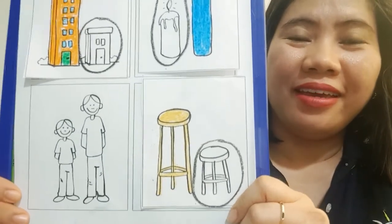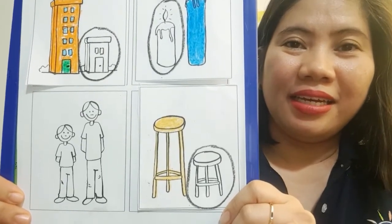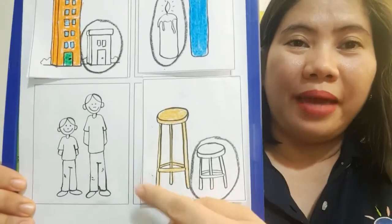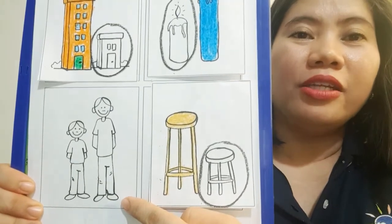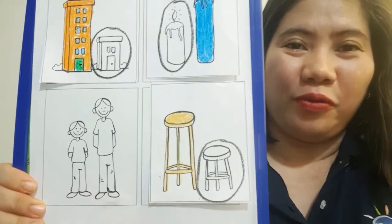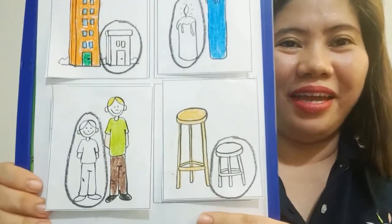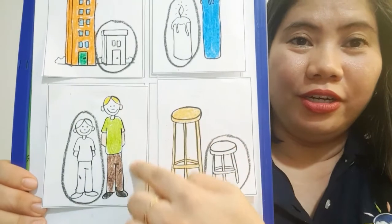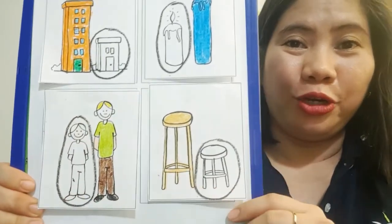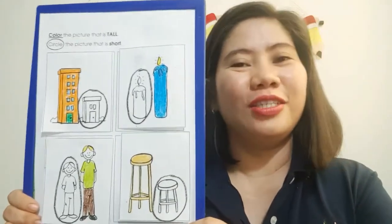We have two men here. One man is short and one man is tall. Can you help Miss Aloha to color the man that is tall and circle the man that is short? Very good. There. We color the man that is tall, and circle the man that is short. Great job! Now you can identify which is tall and which is short.